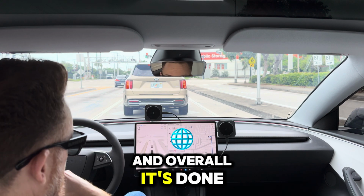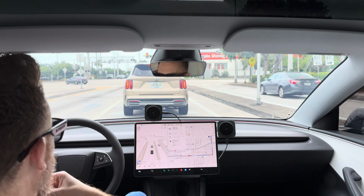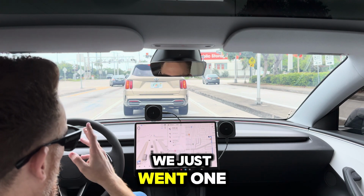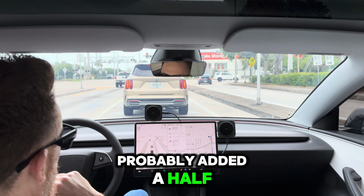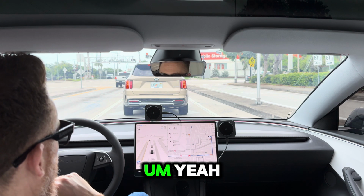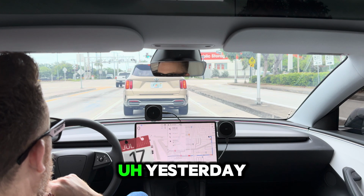And overall, it's done a very good job. It did miss our exit, but it worked out. It didn't really take us out of the way. We just went one road up, and we're just coming out the other way. It's not a big deal. Probably added half a mile to our trip overall. Yeah, so it's doing really, really well.